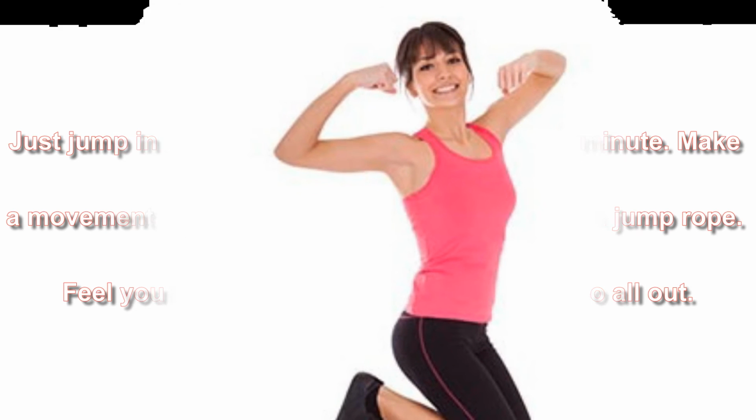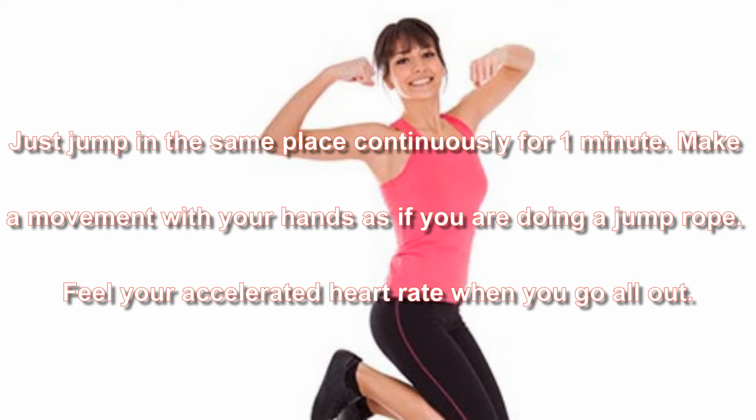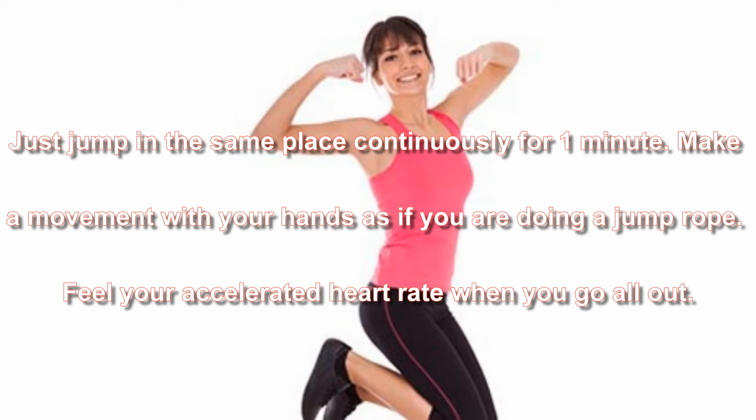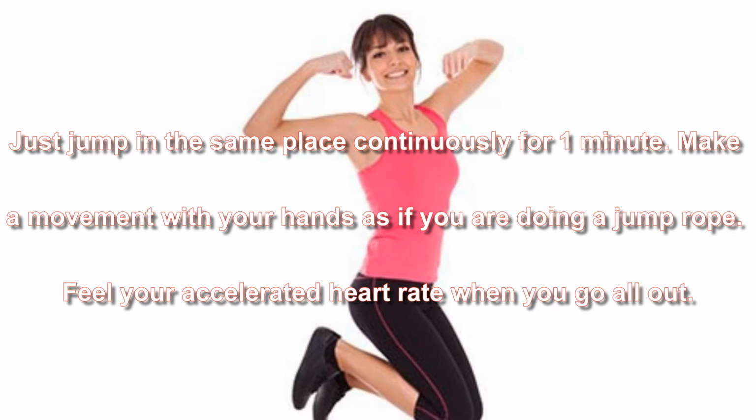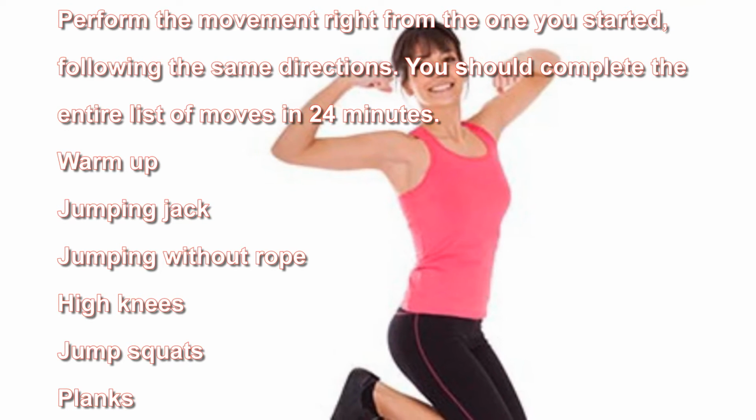6. Jumping without a rope. Jumping burns exactly the same number of calories as running in place, and about 20% more than the traditional form of jogging. Just jump in the same place continuously for 1 minute. Make a movement with your hands as if you are doing a jump rope. Feel your accelerated heart rate when you go all out. Then perform the movement right from the one you started, following the same directions.